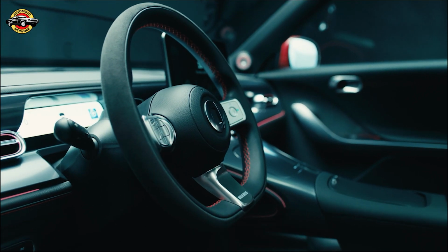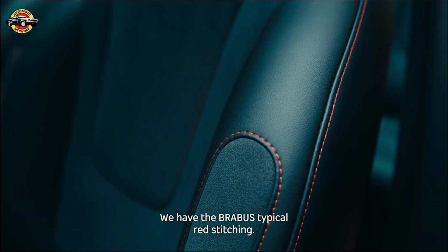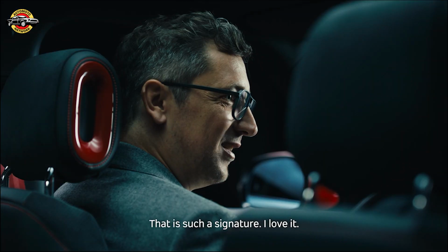We've got a sports steering wheel, black and gray tones in the leather interior. We have the BRABUS typical red stitching. You know what I like most? The red seat belts. That is such signature. I love it.